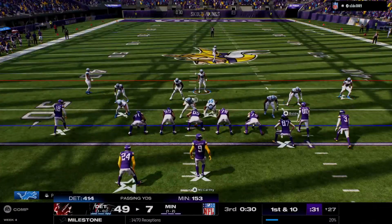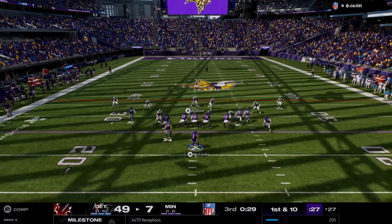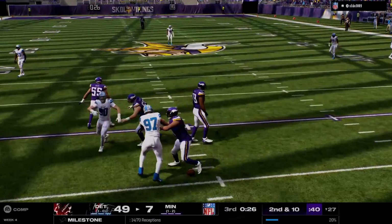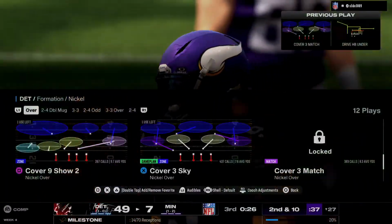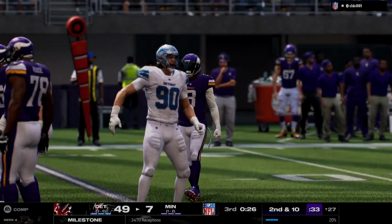Offense ready to begin this drive. 1st and 10. From the shotgun, McCarthy. Got to him right as he threw it, and it falls to the ground. Couldn't connect with Jordan Addison. And it's going to be 2nd down.